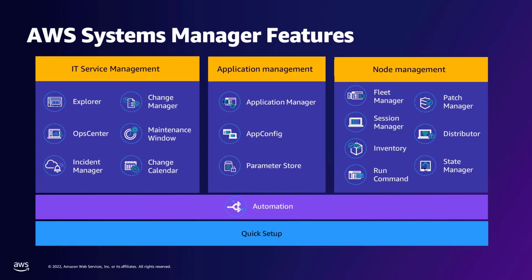Systems Manager is a powerful service with a breadth of features and capabilities. We've categorized these features into IT service management, application management, and node management. Many of these features can work independently of each other, letting you adopt Systems Manager for the use cases that make sense for your business first.